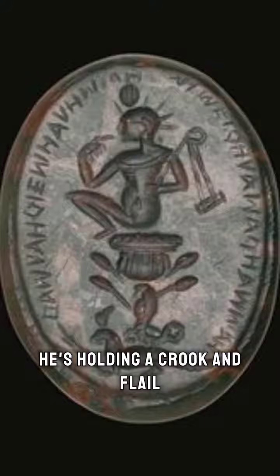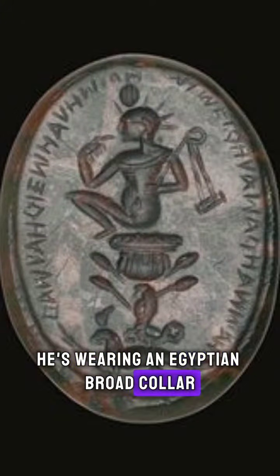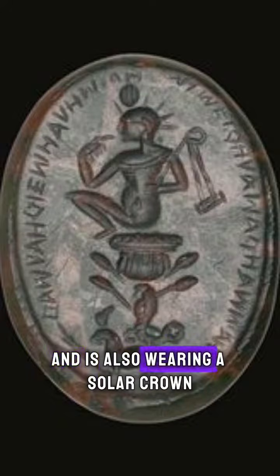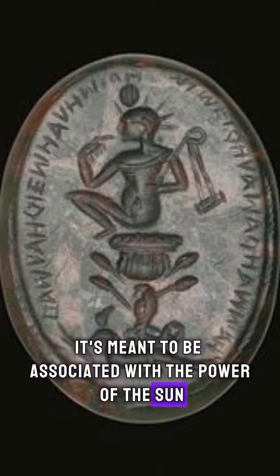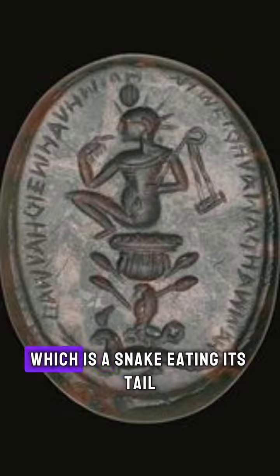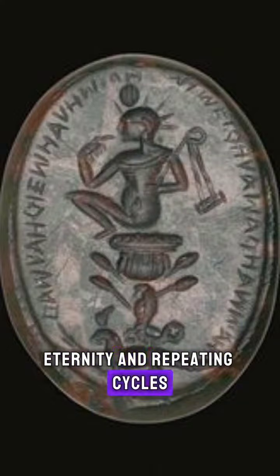He's holding a crook and flail, which are symbols of a pharaoh's authority. He is wearing an Egyptian broad collar, and is also wearing a solar crown made of 5 rays with a solar disk. It's meant to be associated with the power of the sun. We also have an Ouroboros, which is a snake eating its tail, and this represents infinity, eternity, and repeating cycles.